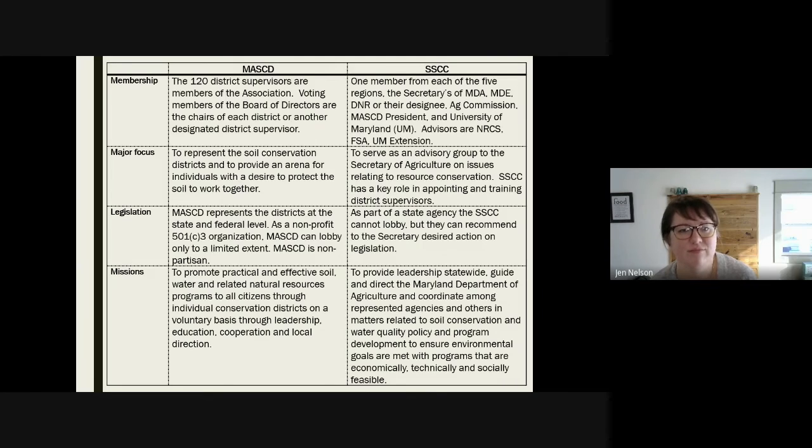And then MASCD was established in 1945, and what it does that differs from State Committee is that it serves as the outward-facing voice of the conservation districts, a single statewide voice for all the districts in Maryland. The membership of MASCD is all 120 district supervisors, and each of the chairs of those districts makes up the board of directors. Our focus is to represent the conservation districts on a statewide basis. We also, along with State Committee, both provide a forum for individuals to discuss issues on a statewide level.